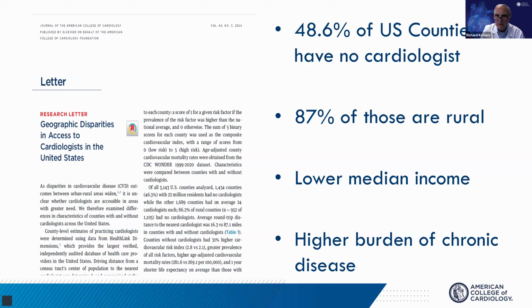And we're maldistributed. This recent analysis of the geographic distribution of our specialty shows that almost half of US counties have no cardiologist at all. The vast majority of those counties are rural, and they are the victims of some disparities in the socioeconomic determinants of health. Next slide, please.